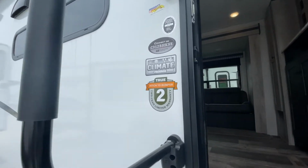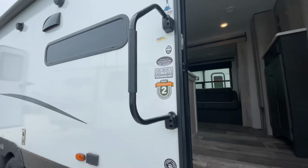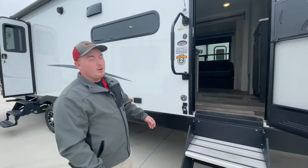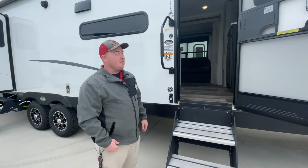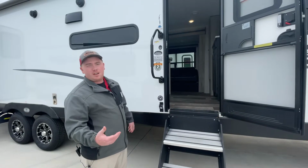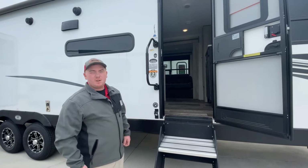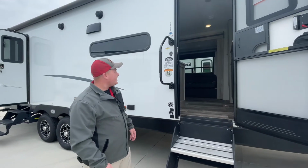The climate package is actually pretty dang slick, because what it does is it'll keep you nice, warm, and cool and cozy during most degrees of most weather. So like 0 to 110 degrees. That means that basically the insulation on the underbelly, it has something. It's not just a piece of plastic and whatnot. That means it'll keep you warm and all that good jazz.